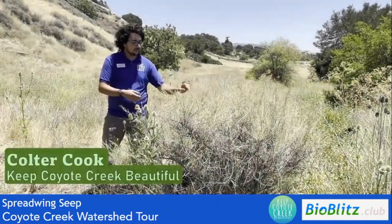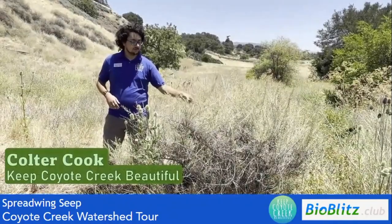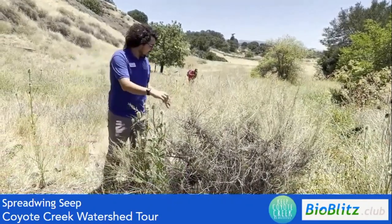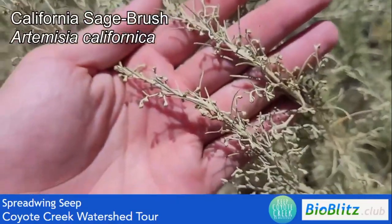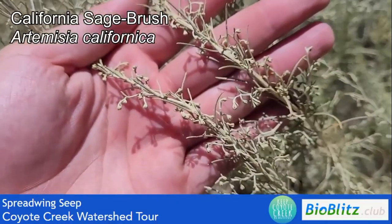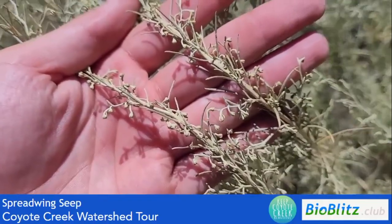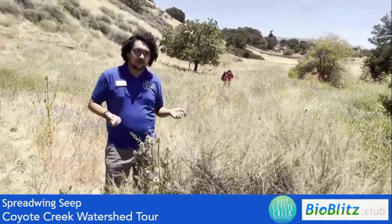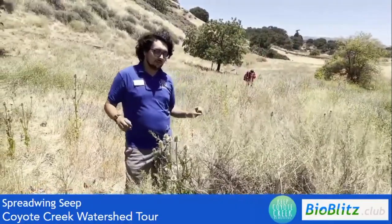So here we have the California sagebrush. It is a common chaparral plant. It's usually seen with its sort of pale green, almost yellowy leaves. If you ever find one, you can rub the leaf and smell your hands, and it smells pretty delightful.